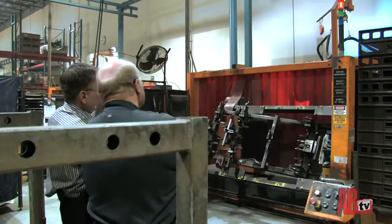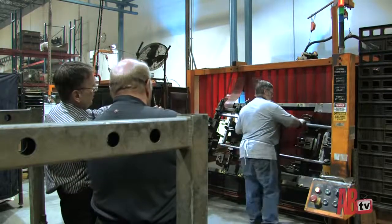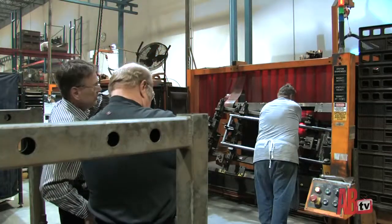This is one of them. You see welding is happening on the other side. Roy's loading and unloading on this side. When Roy's done, he hits a button, and that lets the robot know he's out of the work area. Then when the robot's done, that turntable will turn 180 degrees, and the robot will just keep welding on the other side.